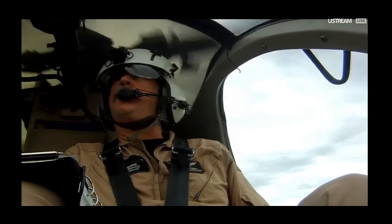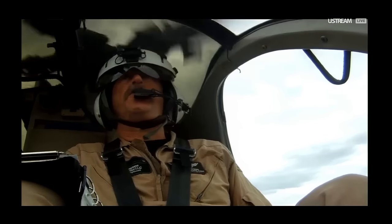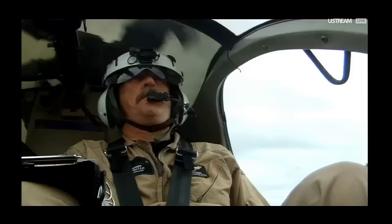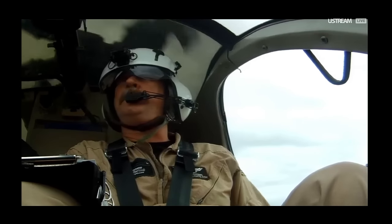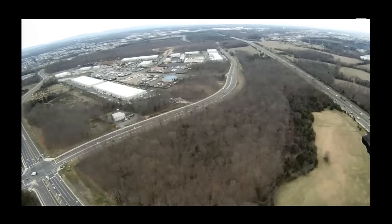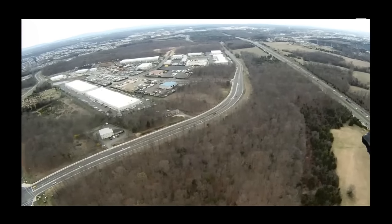Holding short of Bravo Golf, ready for departure. We're heading north. I'm being piloted around by Steve Bussman of Bussman Aviation. Steve, thank you so much for giving us a ride today. My pleasure. You guys picked a good day for it. All right, so right now we're about 800 feet, putting along at about 70 knots. It's about 80 miles an hour.